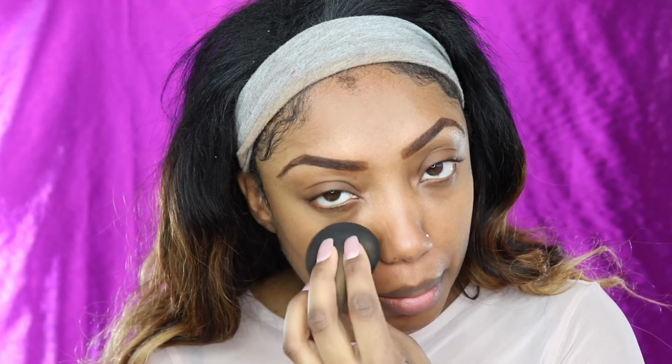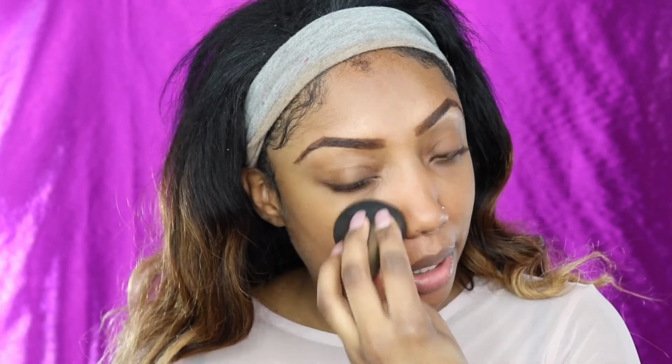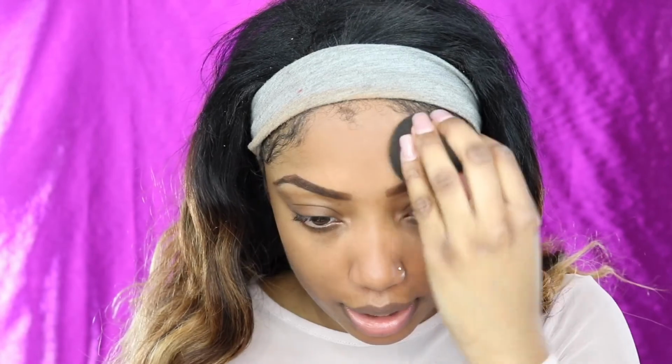Now, because this is a radiant foundation, I kind of need a safety blanket. Although it's not a NARS setting powder, I'm going to use my Laura Mercier powder, just, you know, to let you guys know. Just to kind of give me some type of security when it comes to this. So I'm using my damp sponge, and I'm just gonna put that in the areas where I get most oily. And this is nice because it gives slight coverage.